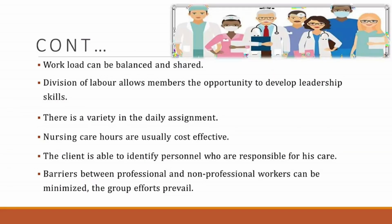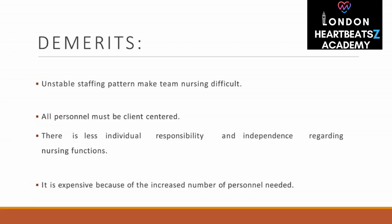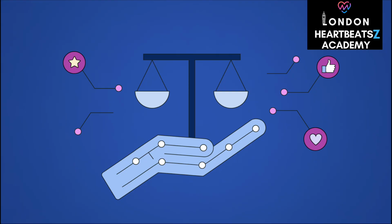But I'm sure there are challenges, right? Of course. Big one is staffing. If people are constantly coming and going, hard to build a solid team. Team nursing needs consistency, that camaraderie to really work. Building that team takes time. You got it. And even with a good team, got to make sure everyone's putting the patient first. If someone's not on board with that, can cause friction. Like with any team, you need shared goals, everyone pulling in the same direction. And in healthcare, that shared goal is the patient's well-being.